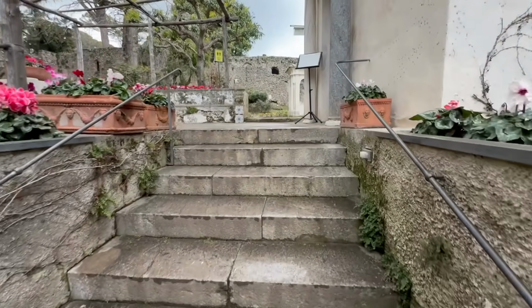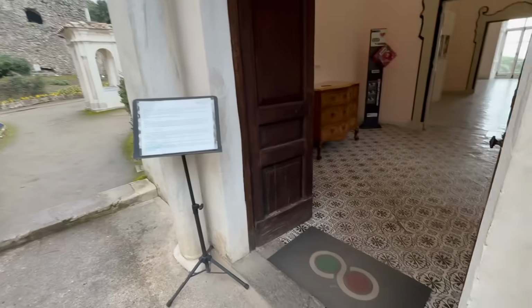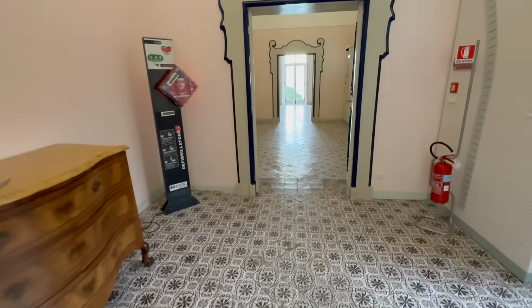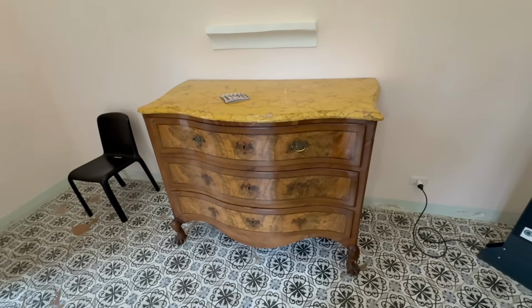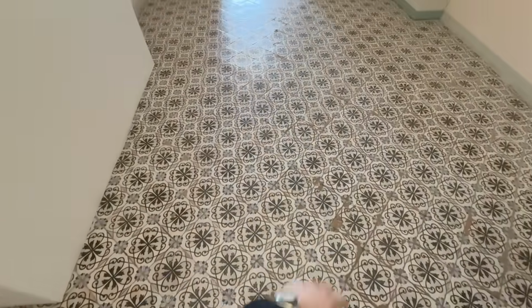Okay, up the steps. I went through that little building and it just kind of ends with a... Yeah, me too. There's not much in there. But look at this beautiful tile floor. They left their bureau behind. It might be full of socks. Yeah, I love that tile. It's a really nice pattern.